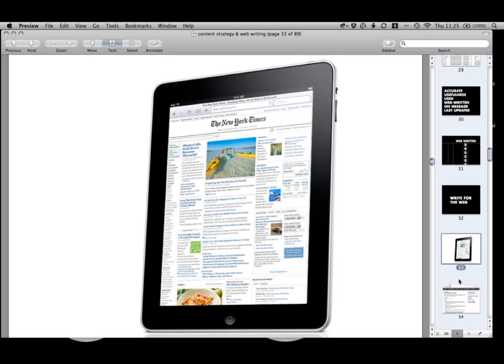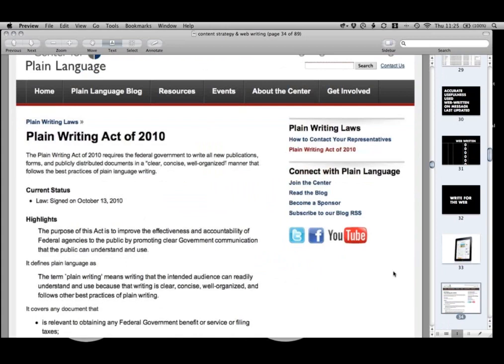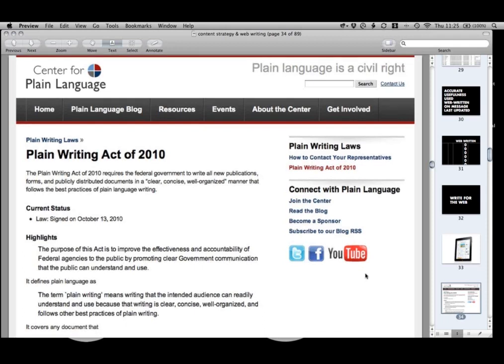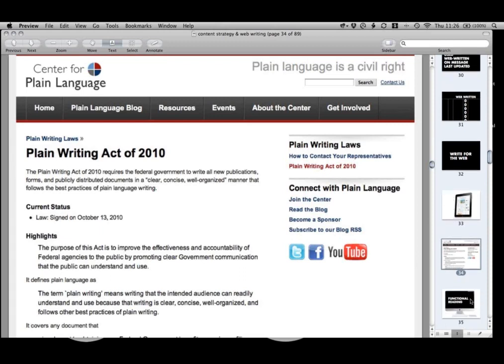So check out the Center for Plain Language. There's a new Plain Writing Act for 2010. It's pretty funny. It requires that the federal government write everything in a clear, concise, and well-organized manner. Hopefully that'll all work out.